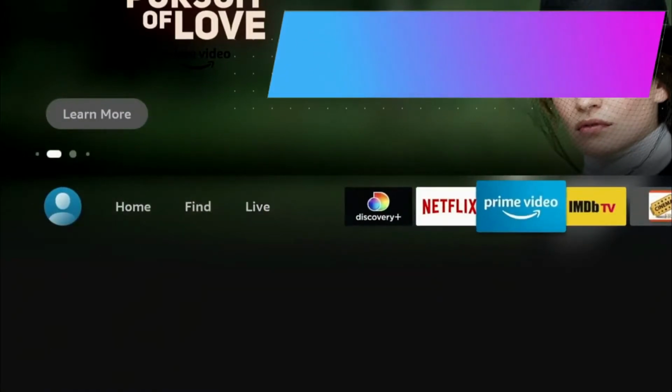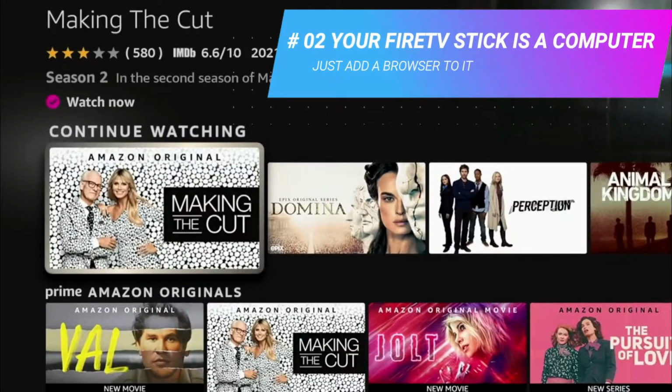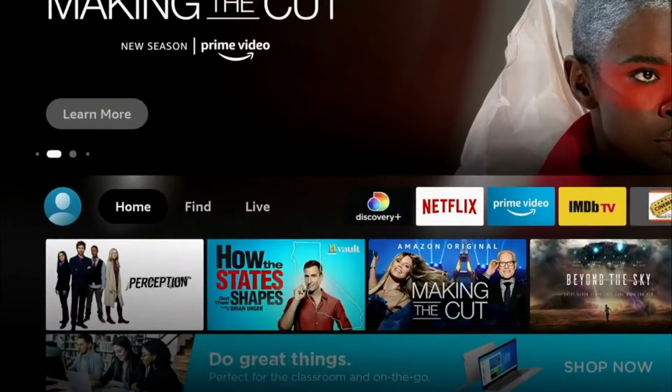The second hidden feature I am sharing with you is that your Fire TV stick is a mini computer. What does this mean? This means that you can use the same functions you can do on computers. You can browse social media, stream movies on big screens using Fire Stick. It's very easy and quick.